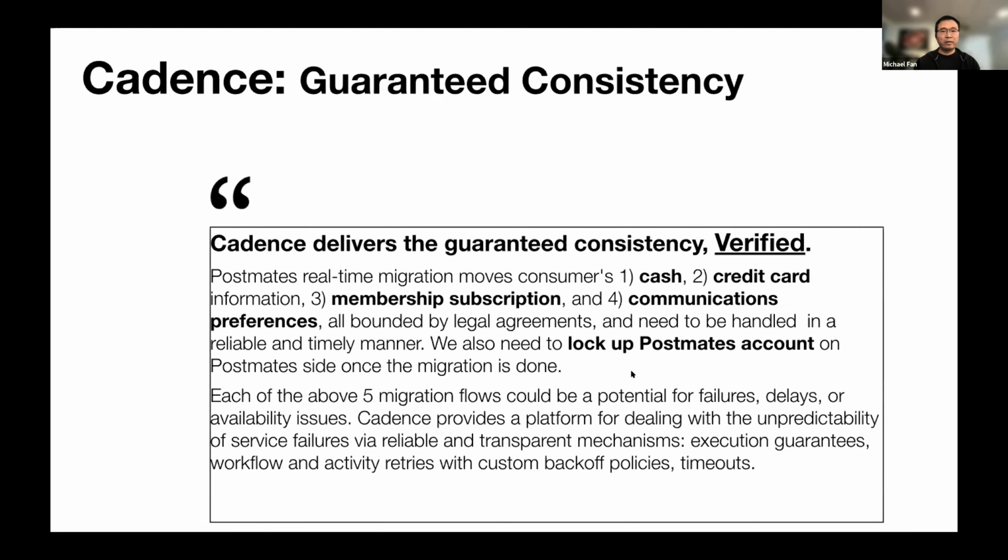Third, Cadence provides guaranteed eventual consistency. This is critical because the migrations of cash, credit cards, and memberships are all governed by legal agreements, so they have to be done in a reliable and timely manner. Cadence provided this during the past months of migrating tens of millions of customers, when a lot of cross data center incidents and outages happened. Cadence helped a lot: we have successful retries when failures happen, and also a rollback if the migration failed.